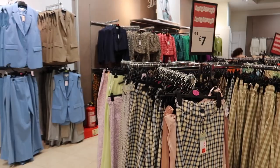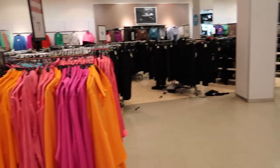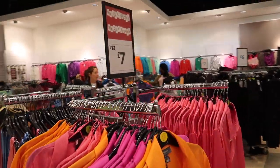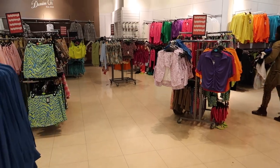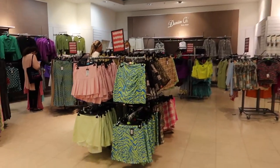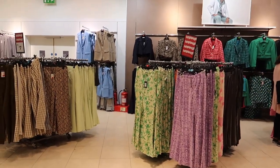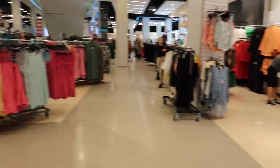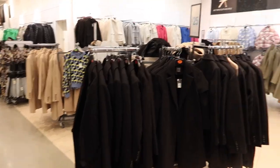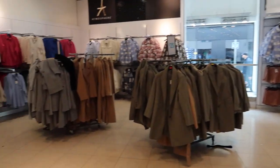So obviously this is what was all left over from summer, but it's honestly taking over most of the bottom floor at the moment. So prices are cut to about 50% off of things, but honestly, it's a bit of a jumble sale down here. I don't know about you, but I cannot ever be asked to go through any of this. I've got to be in the mood for it, but lots and lots of sales and lots of color as well.